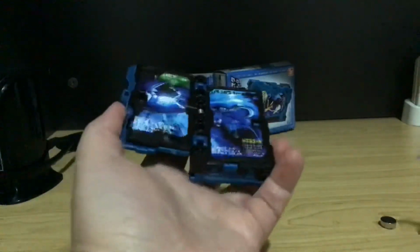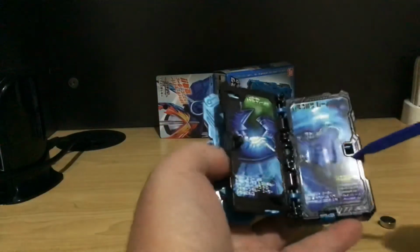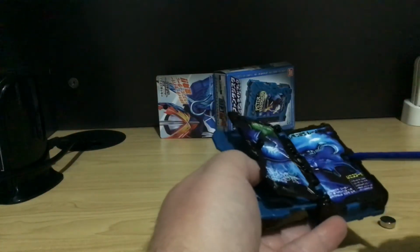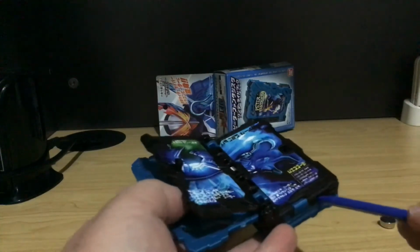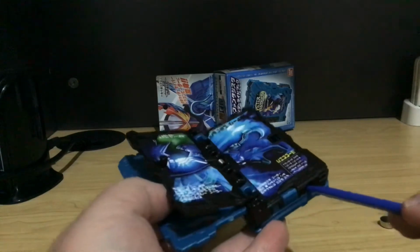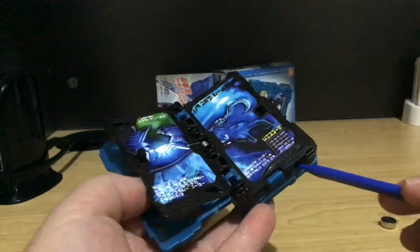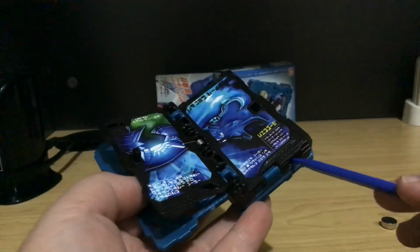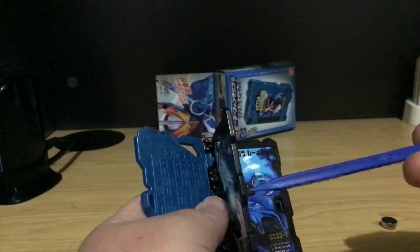And yes, without one of the batteries in, you can still flip this book, this page. And yes, this does actually clip into here because this is a spring lock. So if I push that, you can see this clip here does actually move up, so it locks this in place on this part.